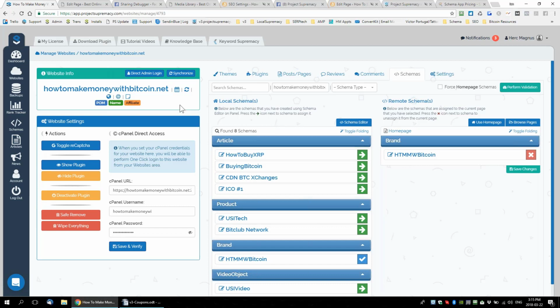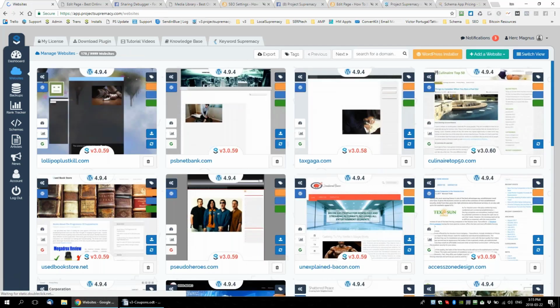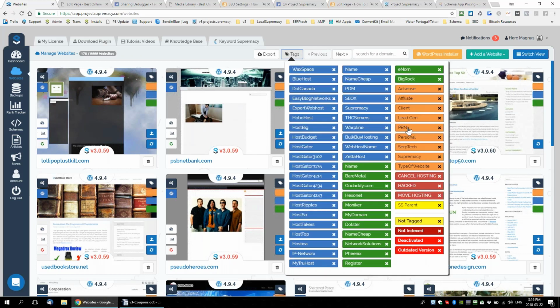Another really nice thing about the WordPress manager, guys, is let's say I needed to upload a new plugin, but I need to upload it to every money site that I have. So let's do a PBN. Everyone knows what a PBN is, right? So let's say I want to filter by all my PBNs. So I'm going to click my PBN tag filter. It only loads my PBNs. So you can see 110 of my sites are tagged as a PBN.